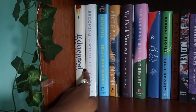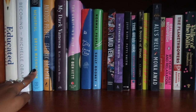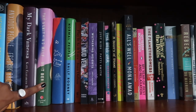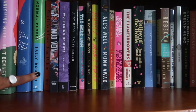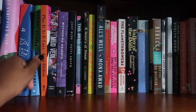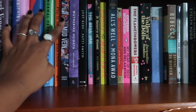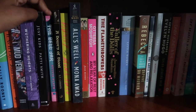We have Educated by Tara Westover, Becoming by Michelle Obama, Memorial by Bryan Washington, Anxious People by Fredrik Backman, one of my favorite books ever, My Dark Vanessa by Kate Elizabeth Russell, The Vanishing Half by Brit Bennett, another favorite, The Girls by Emma Cline, Normal People by Sally Rooney, Play It As It Lays by Joan Didion, Maybe Someday by Taryn Fisher. I actually don't know if this goes here. This could probably go with my romance shelf, but I never finished it, so I don't know if it's a romance or not.